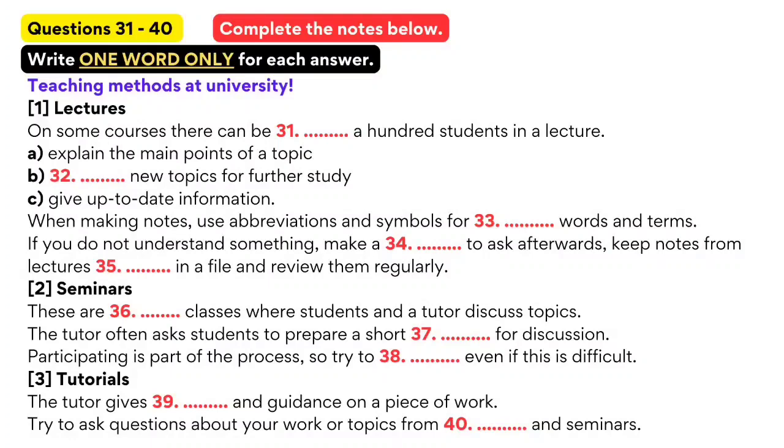In a tutorial, the tutor will give you advice and guidance on a piece of work you are doing or a piece of work you have completed, or even a problem you may be having with a topic or with study methods. You should try to ask questions during tutorials about your work or about topics raised in lectures and seminars. Well, that's all for teaching methods. I'll go on now to talk about the different kinds of examination.